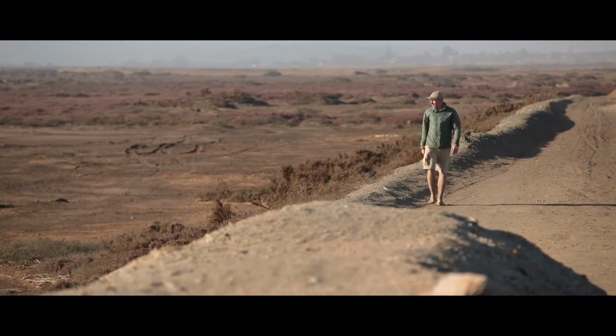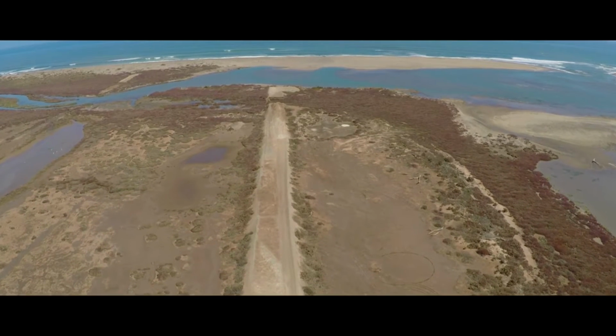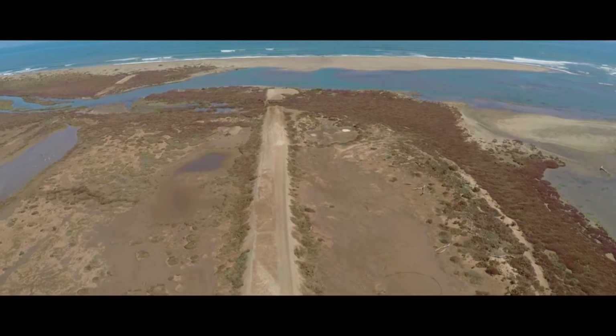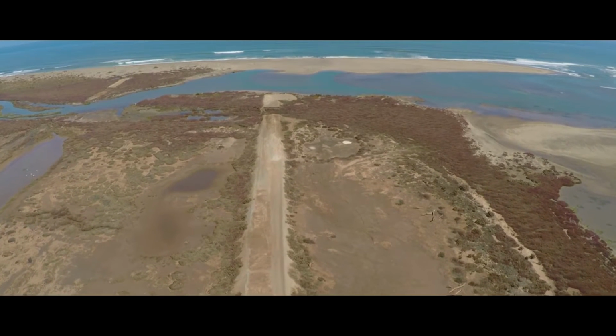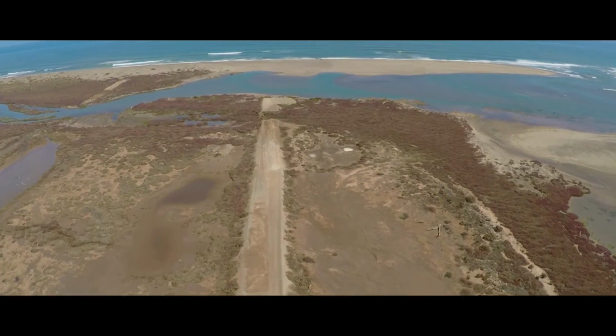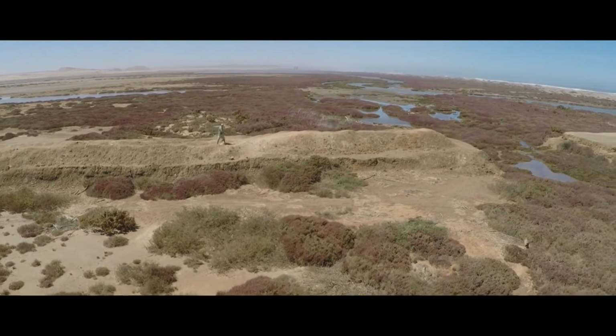One of the biggest impacts on the estuary ecosystem and the dynamics of the estuary is the beach access road, which effectively splits the estuary salt marsh into two. The beach access road was originally built to give residents of Alexander Bay access to the beach and also access to the mouth for recreational fishing.